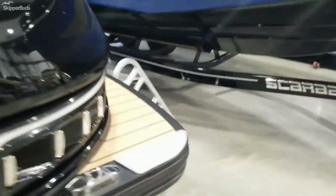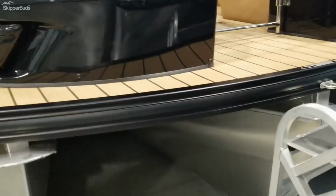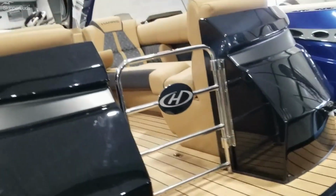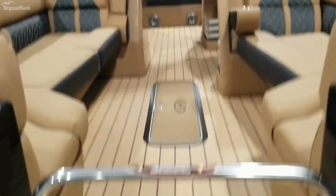a lot of seating. Let's get inside this. Does have the teak weave upgraded flooring, 3 full-length tunes. Does have the performance package on it, of course. Is in black sapphire.